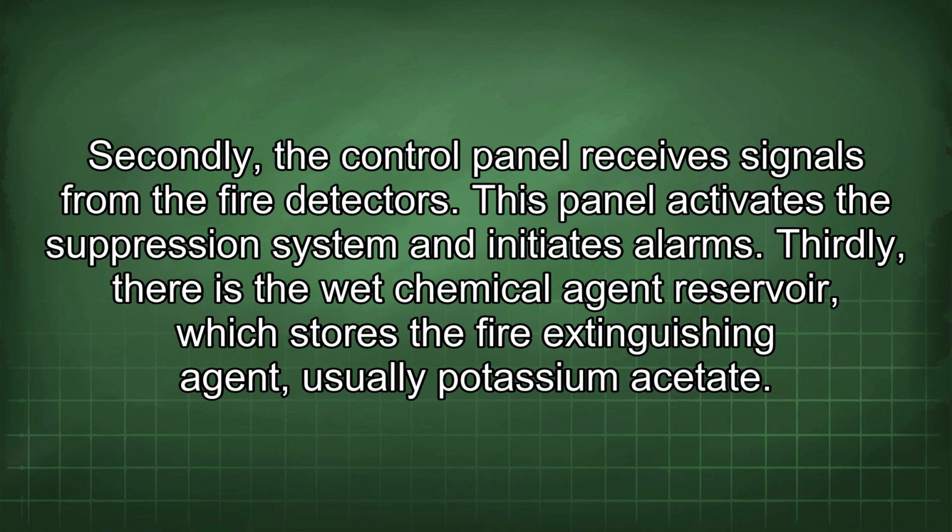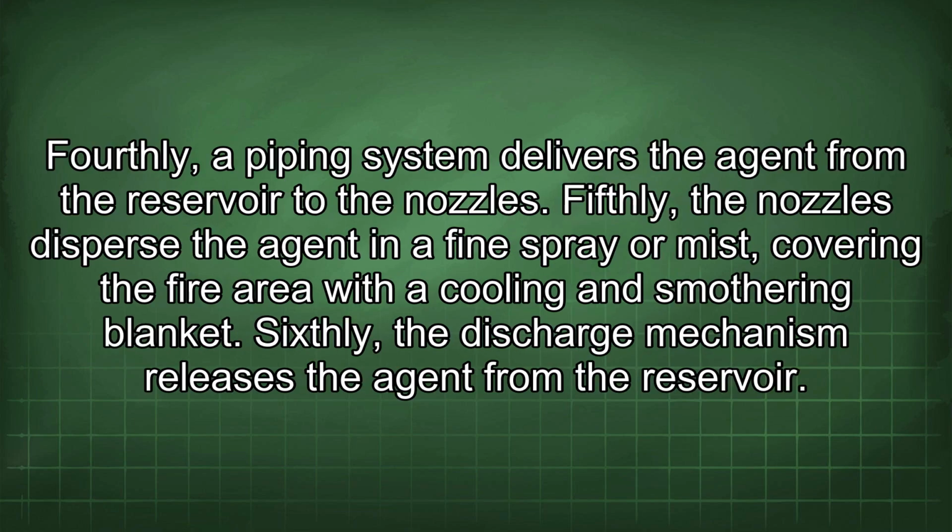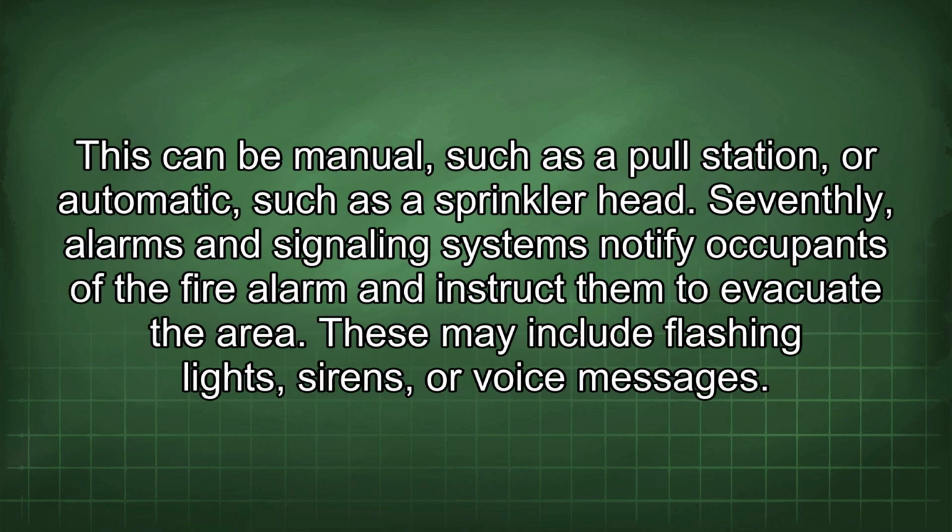Thirdly, there is the wet chemical agent reservoir, which stores the fire extinguishing agent, usually potassium acetate. Fourthly, a piping system delivers the agent from the reservoir to the nozzles. Fifthly, the nozzles disperse the agent in a fine spray or mist, covering the fire area with a cooling and smothering blanket. Sixthly, the discharge mechanism releases the agent from the reservoir. This can be manual, such as a pull station, or automatic, such as the sprinkler head.